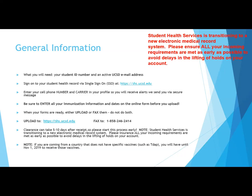Please bear in mind that we have many students incoming, so we do like to remind you that it can take 5 to 10 days after we receive your forms to process these. You can imagine around deadline times we have thousands and thousands of forms coming in, so the biggest tip for this is get on to these requirements early.